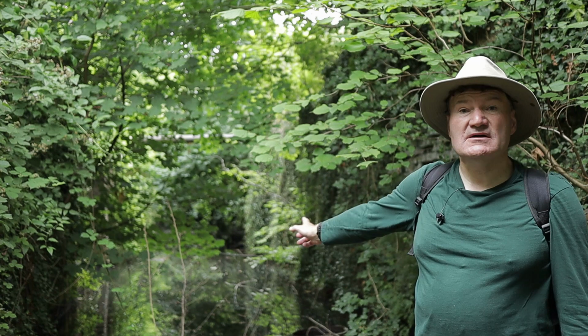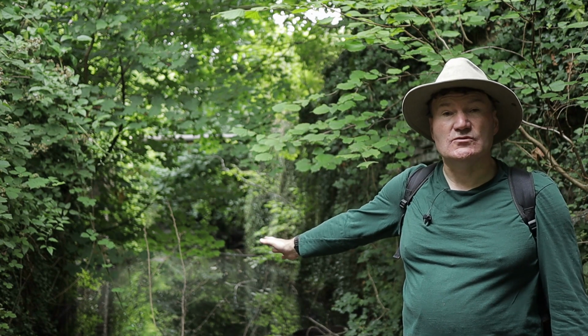If I can find that on an old photograph, I'll insert it round about now, but I don't think I have that. But yes, his name is also inscribed there, and he was one of the major engineers on the TNS. So behind me here is the remains of Golden Valley Lock.